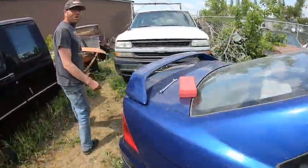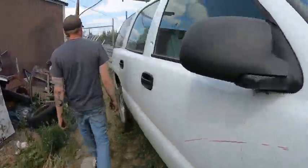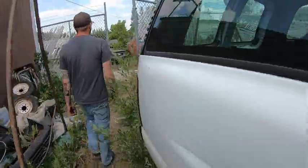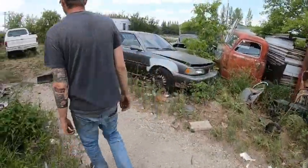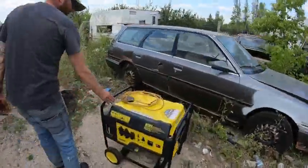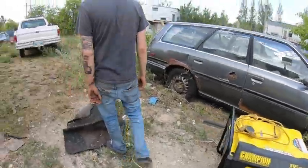We're even smart enough, we brought a generator today. Now, like I said, we've got to move all these guys. See? Smart. Work smart, not hard. Pump the tires.